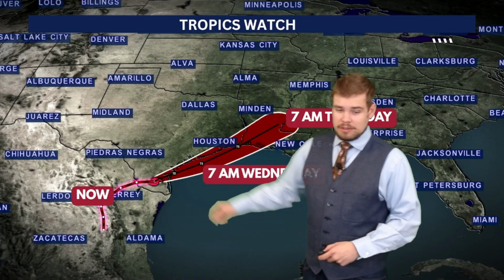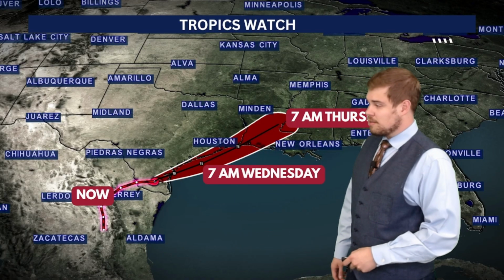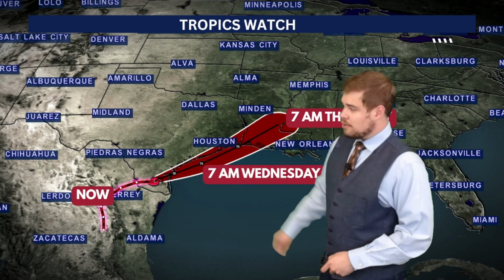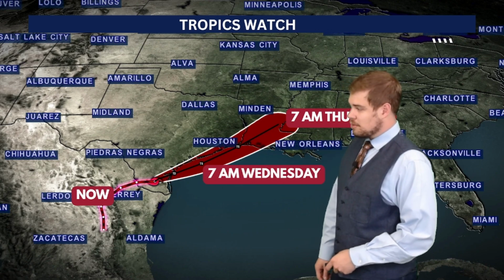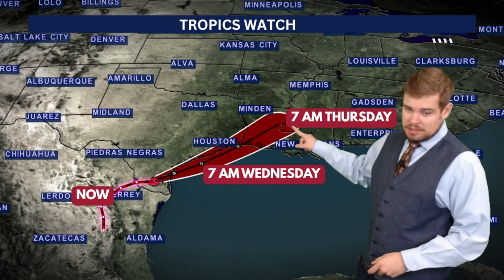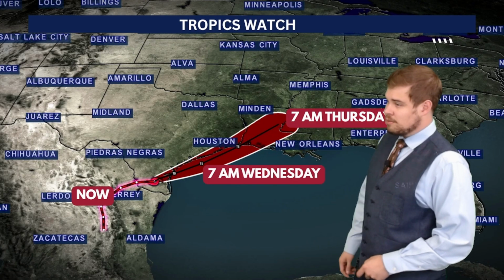Right now, it's currently in southern Texas to the south and west of Corpus Christi. By the time we get to tomorrow morning, it'll just be out to shore off the coast of Texas, close to Houston and Galveston. And then by 7 a.m. Thursday, that's when it's further into Louisiana.